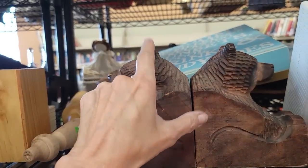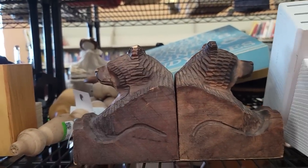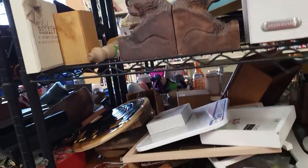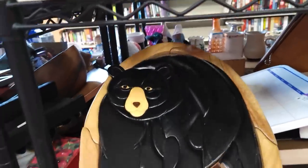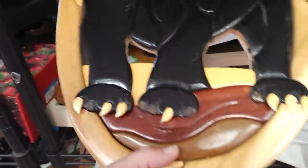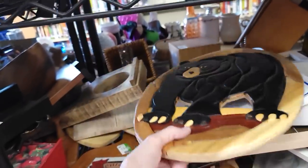Oh, see? Gotta look at everything. He's got a big boo-boo, so we're going to leave him. Ooh. He's missing a whole bunch of toenails. Intarsia. Gosh, I was trying to remember that in my last video when I could not remember it to save my life. And that's what it is.